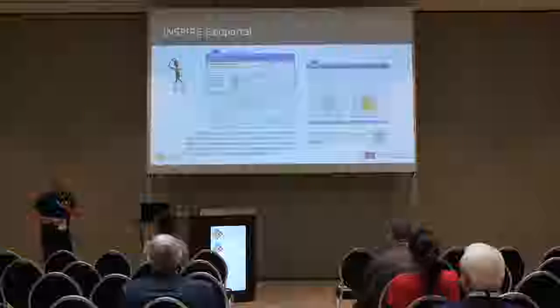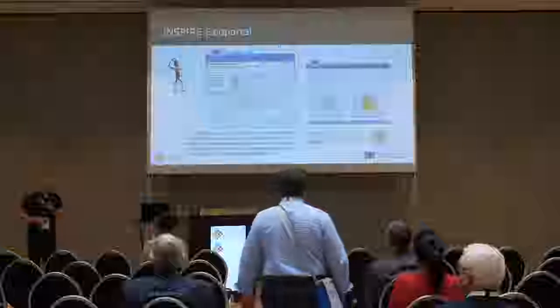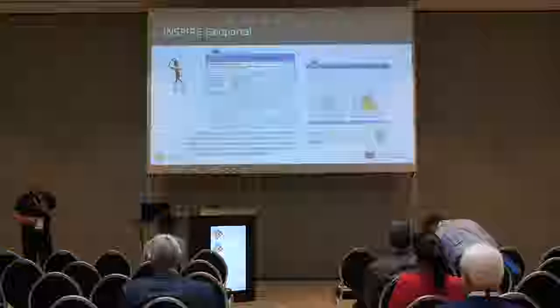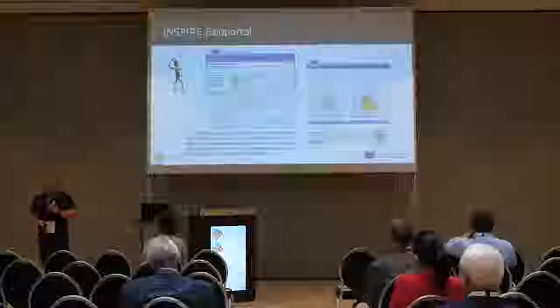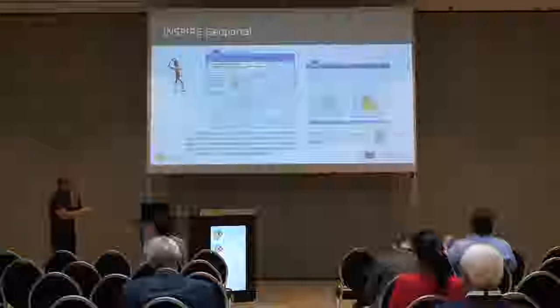You all know what the Inspire Geoportal is and why we have it, so I will not repeat it. Maybe only that you all know we launched the new front end of the Inspire Geoportal, which is now, I hope, more user-friendly, and I hope it will be used much more in the future.